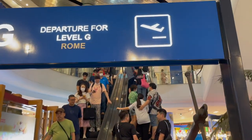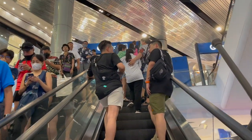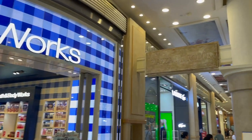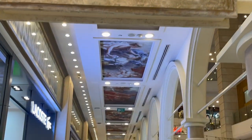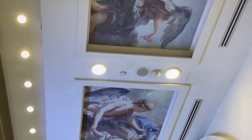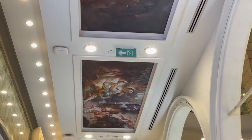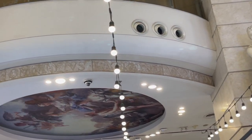Now we are departing the Caribbean on our way to Rome. The Rome level is one of the coolest levels in the entire mall. It has all kinds of really cool statuary and just cool wall art and everything like that. It kind of really almost takes you to Rome. It's pretty cool.